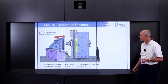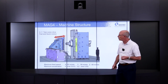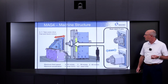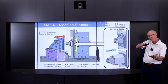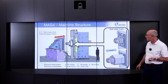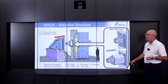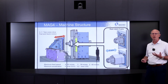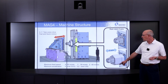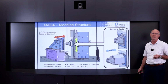Looking at the Z-axis, on the previous Mag machines we would move this entire column in and out. With this machine, we're looking at a different design, and what we have done is gone to a ram-style Z-axis. So that ram will move in and out to give us our 800 millimeters of Z travel. One of the benefits of that ram style axis is we've removed mass from the moving portion, and we're able to again go after these parts much quicker. So it gives us acceleration over 0.8 g in X and over a half a g in Y and Z.